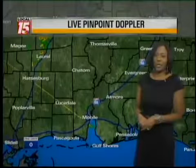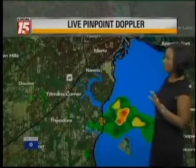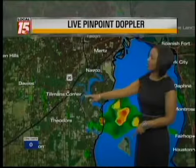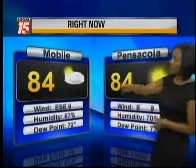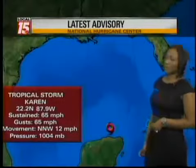Well, good afternoon, everyone. Here's a look at live pinpoint Doppler. Relatively quiet. However, we do have a shower trying to develop throughout parts of Mobile Bay, and it's kind of drifting towards the north and west. So heads up for Navco. Also over towards Tillman's Corner, you could be catching a shower over the next half hour. Everywhere else is relatively quiet, and it's 84 right now in Mobile in the partly cloudy sky, and it's 84 also for Pensacola with a bit more sunshine.